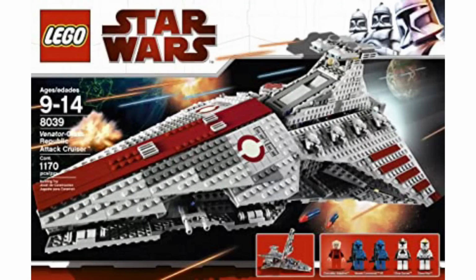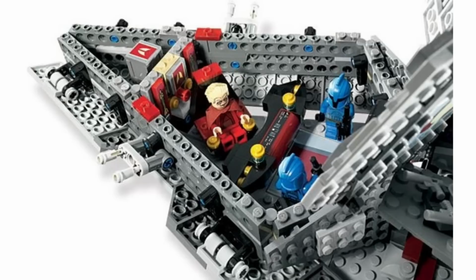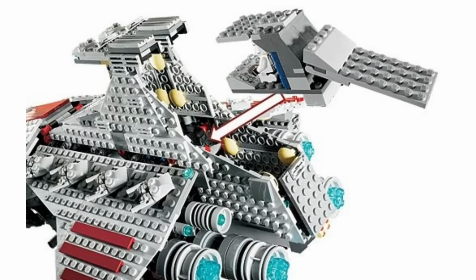The Venator class Star Destroyer. First off, the original one that came out, I hate to say it because now this has found a newfound respect. But it sucks. It's not a good-looking set. It looks chunky. It is very weird-looking. They do a terrible job with it, quite honestly. Like, you have Palpatine and the Senate Commandos take up a significant portion of it. You have a little cannon that pops out, and there's no real interior to speak of, to be 100% honest.